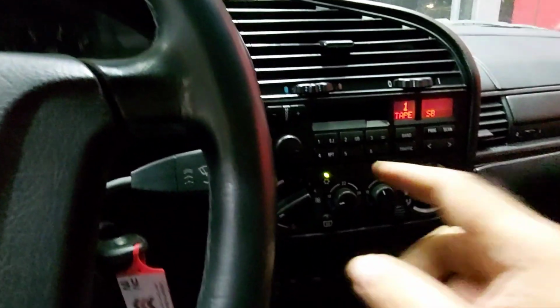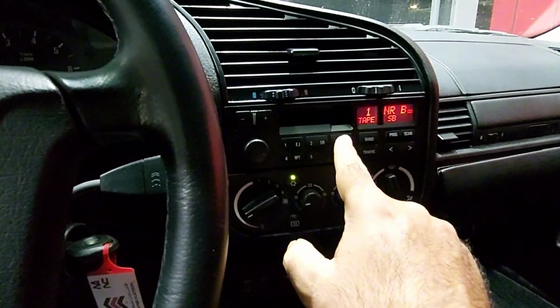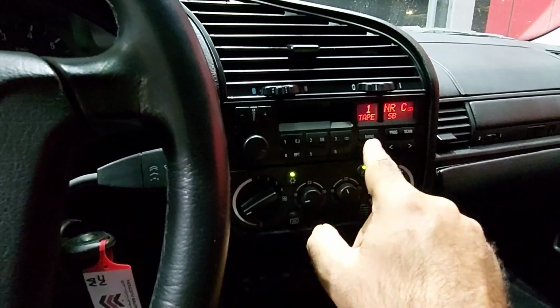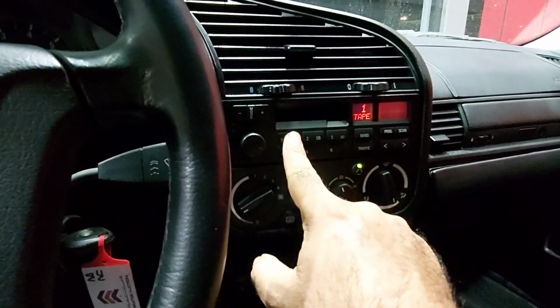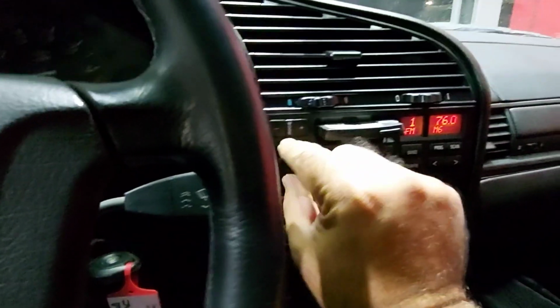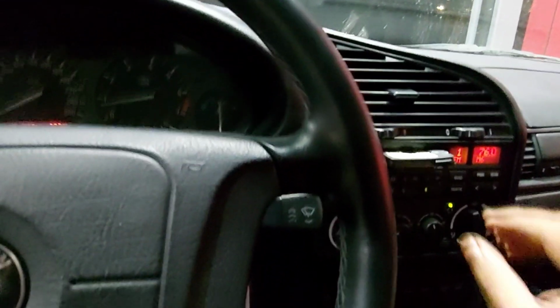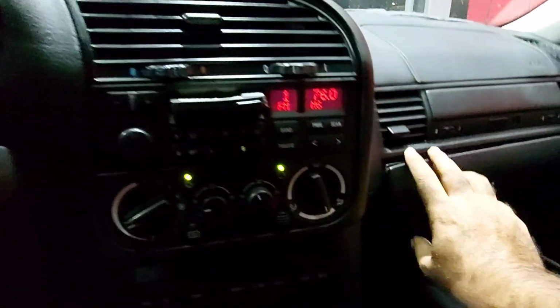The sound is not perfect because it is still the old style, it reminds me, it's like historic. Sorry, it's not working. It's not working, yeah. Anyway, it's still in good condition.